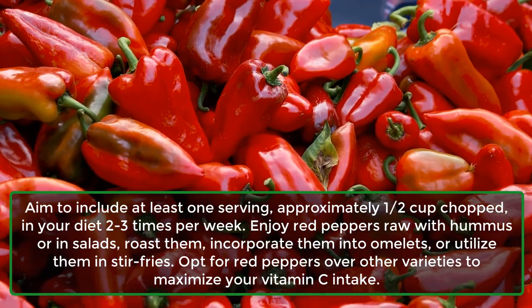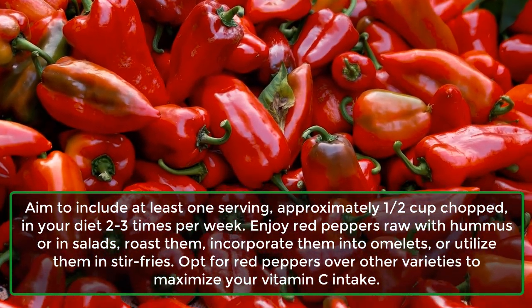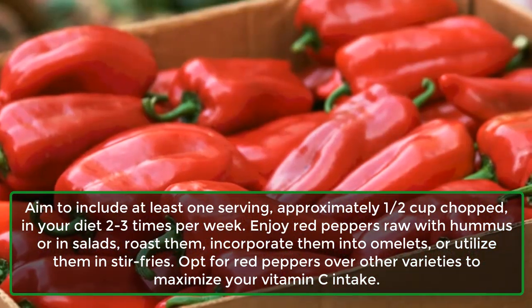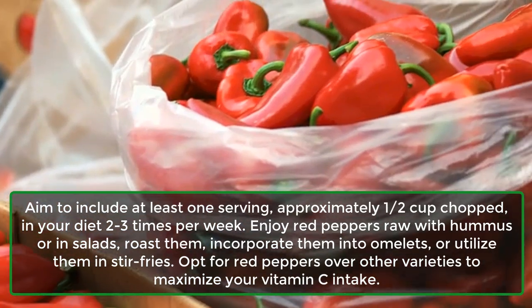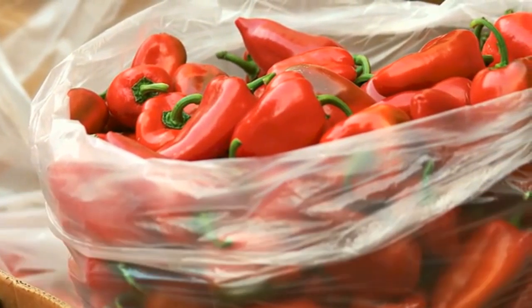Aim to include at least one serving, approximately half a cup chopped, in your diet 2 to 3 times per week. Enjoy red peppers raw with hummus or in salads, roast them, incorporate them into omelets, or utilize them in stir-fries. Opt for red peppers over other varieties to maximize your vitamin C intake.